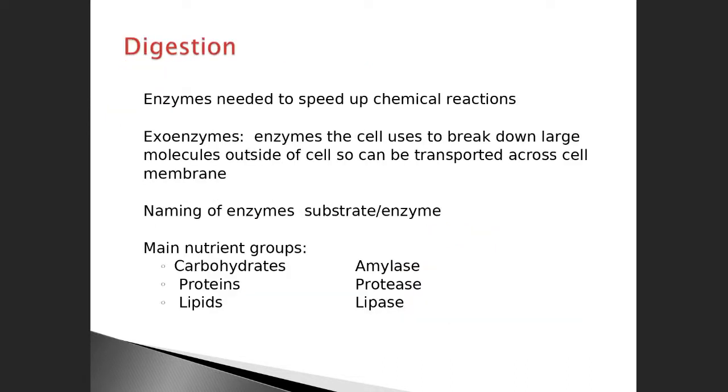Let's talk digestion. Digestion really means the breakdown of substrates by enzymes. Substrate equals nutrient, right? So substrates are being broken down by enzymes. Substrates, same thing as nutrients, they get broken down by enzymes.